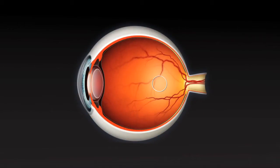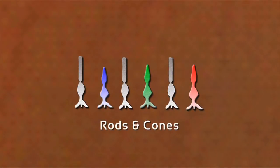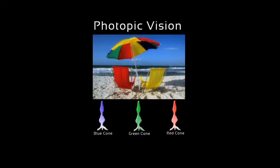To better understand blue cone monochromatism, we must understand the photoreceptors in our retina. Normally, we have both rods and cones that work independently or together depending on the brightness levels. There are 3 basic levels of cone rod function. The photopic, where we use only cone cells. This would be in all bright lighting situations.